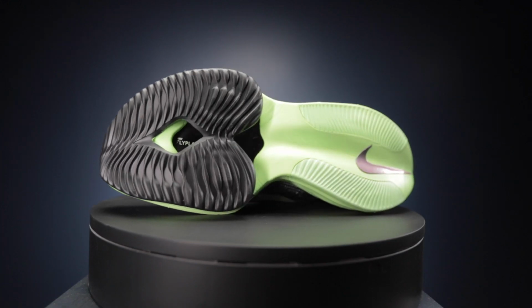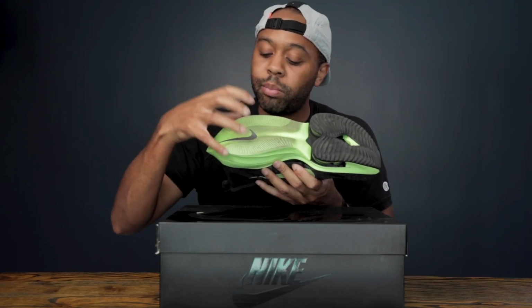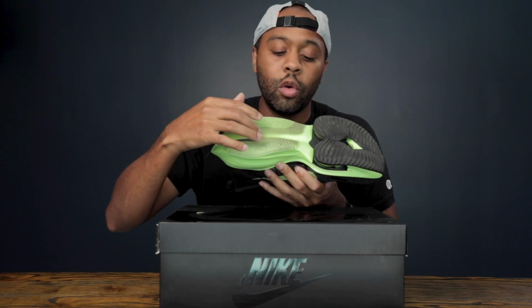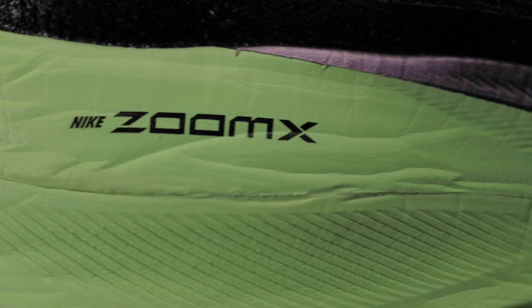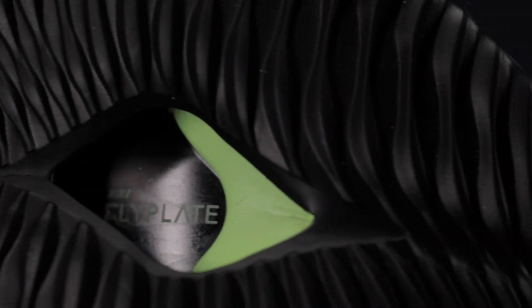Now let's move on to the outsole. This is where a lot of the magic in this shoe is happening. You've got this big chunk of ZoomX in the back with a little bit of rubber along the outsole. It's just painted over, but mostly exposed foam. High level of compression, but nice level of bounce off of it. It flows in and ramps down, and then you've got the exposed Nike Flyplate. I thought it was cool they went ahead and branded it.